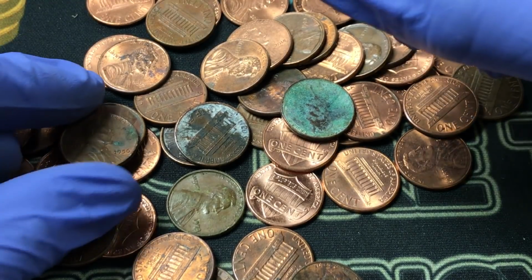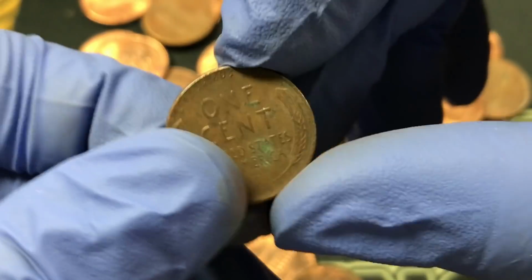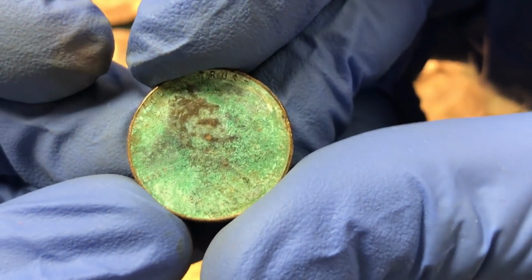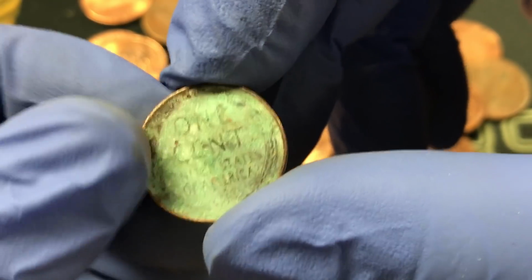And 10 rolls went by with nothing after that first one, but then we got 2 finds. This one, the luster is still there, but it's a really ugly coin from 1956, and then this coin, which we're going to have to do some analysis on, but I was like, wow, normally these coins are nothing. Flipped it over, definitely is a wheat cent.